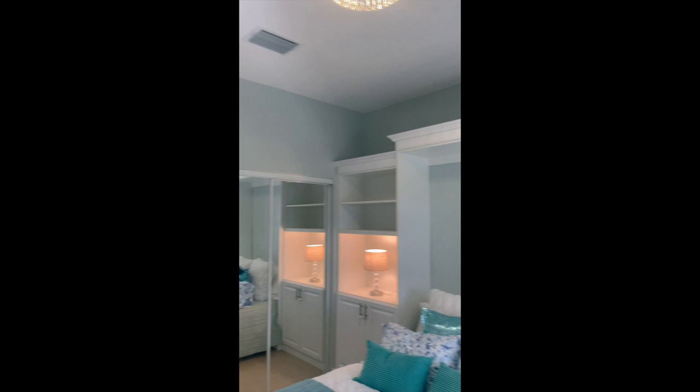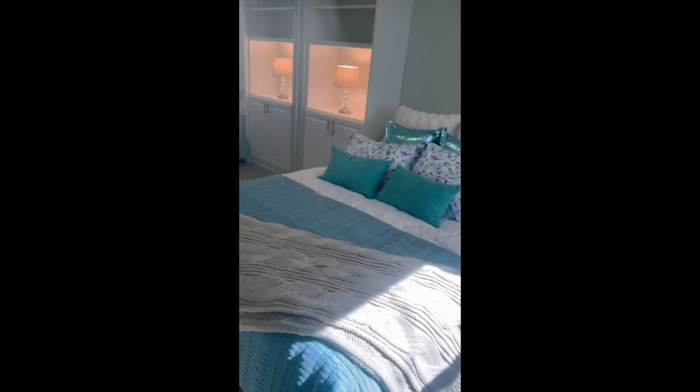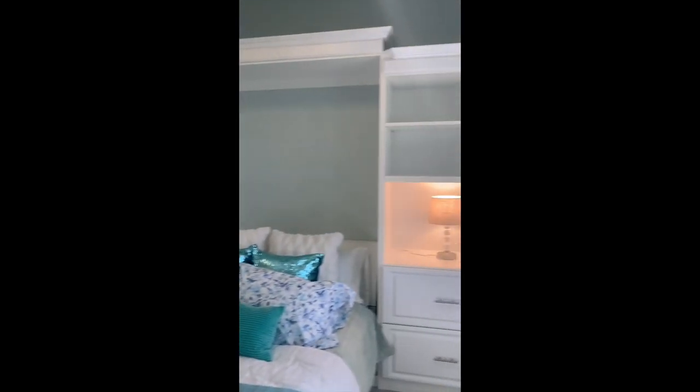This is a Murphy bed system, all built into this wall. High ceilings as well. New light fixture. So this bed is a full size and it folds right up into the wall. This could be removed if you didn't want a Murphy bed.